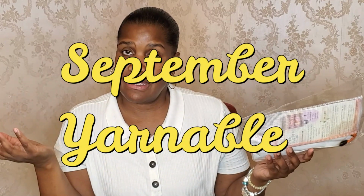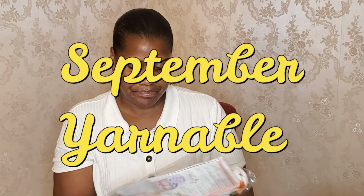Okay, so that is my quick update of where I'm at with the blanket so far. And let's just see what September's colorway looks like and what is in the September Yarnable. Once again, we have a little zippered pouch. And this time I'm going to take the card out and just pull out the items that go along with whatever it has on the card. And now for our add-ons.